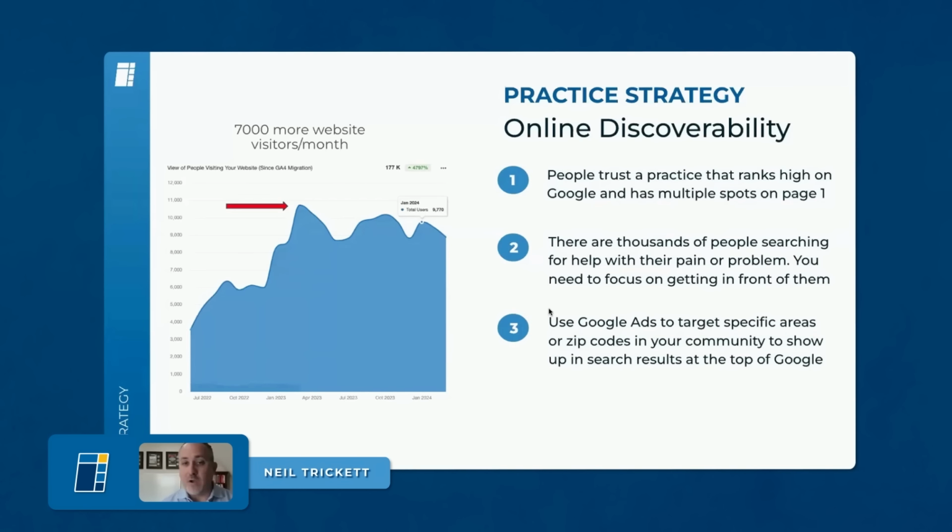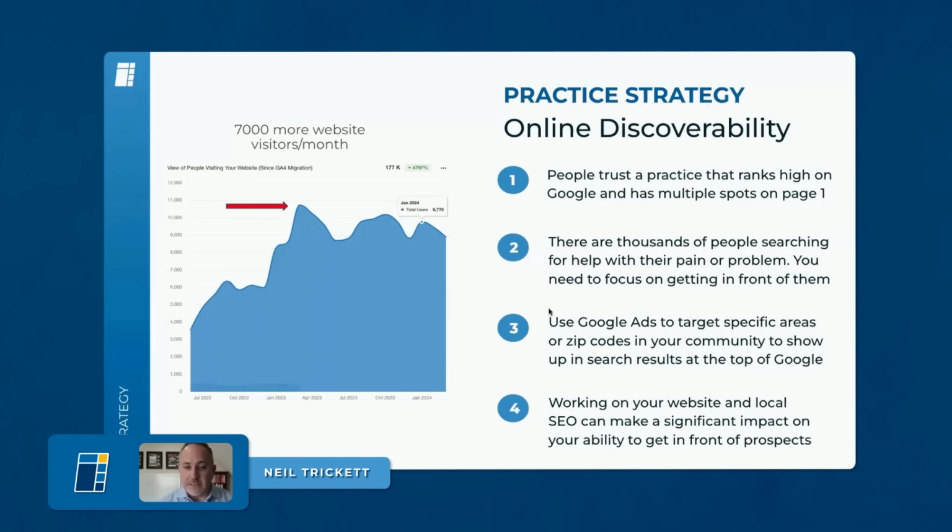So the top of Google is all paid, and you have to pay to play. You might have tried it yourself, got burned, and didn't do very well. It's complicated. You need specialists to get good results for it. But you need to be doing Google ads. It can significantly increase your ability to get new patients into the clinic.